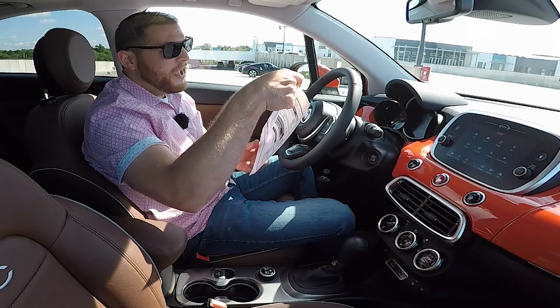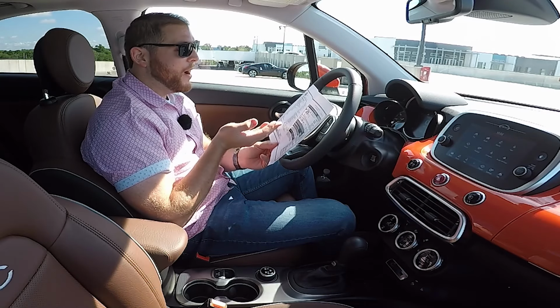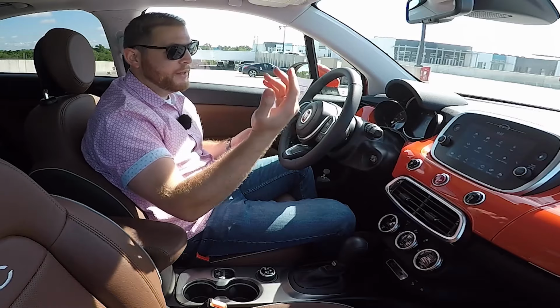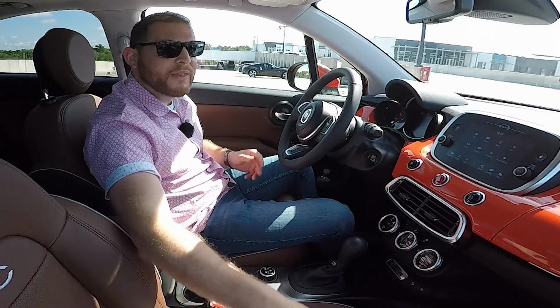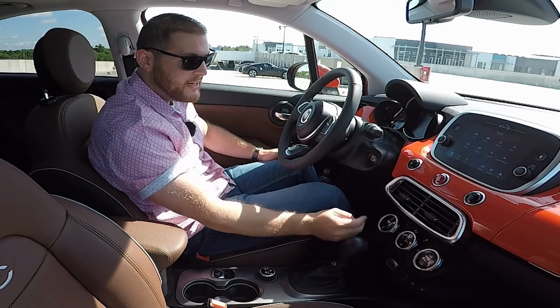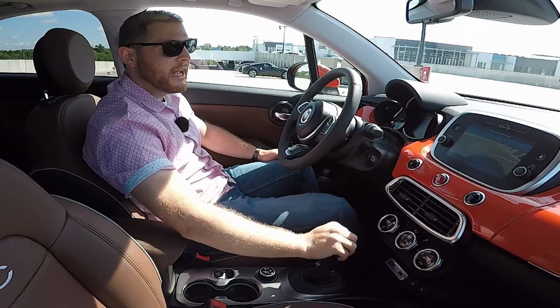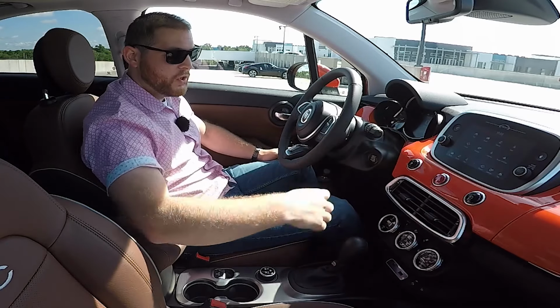We do have an adaptive driver assistance group for about $1,400. That's going to add the adaptive cruise control, things like that. And we have blind spot monitoring and all of those good things. We've got heated seats down here, our dual zone automatic climate controls, and a basic backup camera with trajectory lines.